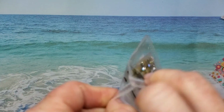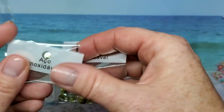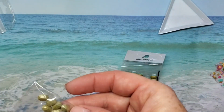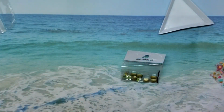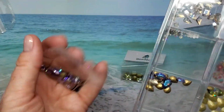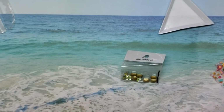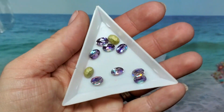And then, oh yeah, more of these rhinestones. I got 2 different shapes. These are like oval. Okay, I just want to make sure I didn't get the same one. So no, I have the teardrop shape. Yeah, I was trying to get different shapes.